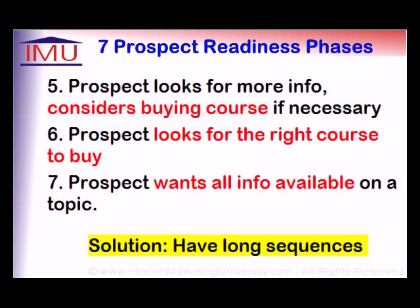And in their mind, they're thinking, if I could find the right course, I would buy it. Or if I could find the best course, I would buy it. Now it's a consideration, it's an option, but they have to find the right course or the right paid product or the right paid service. And if it's good enough and it meets their needs and their idea of what it should be, then they're going to buy it.